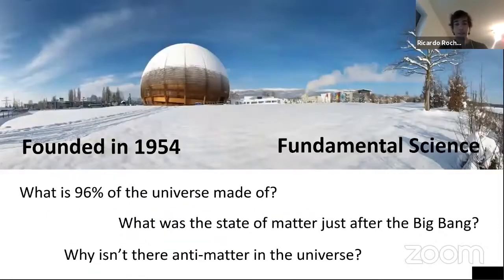So a bit about CERN for those that don't know or don't know a lot about its details. CERN is the European Laboratory for Particle Physics. It was founded in 1954, and its main purpose is fundamental science. And what that means is answering big questions like what is 96% of the universe made of? What's dark matter? What's dark energy? What was the state of the matter just after the Big Bang?